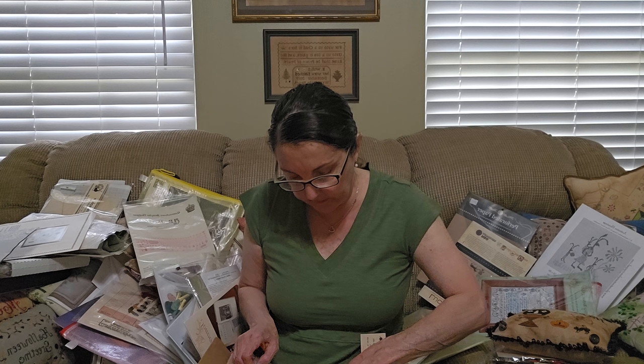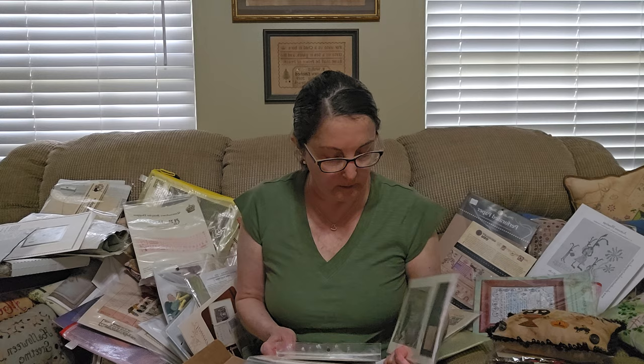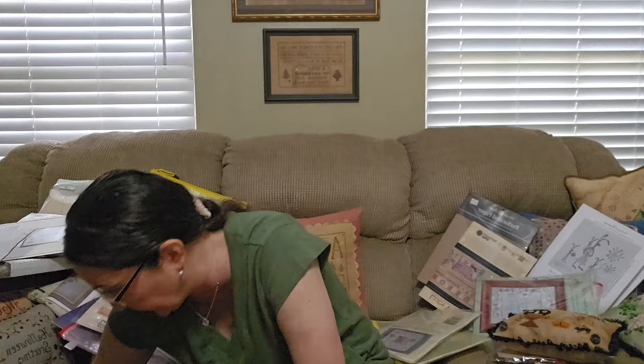And it came with one of these waxers. I don't know what else is in here, but I'm not going to do it. It's just the house is too big. I'm just never going to get to it. So that's actually going to be in my sale. I'm going to have a sale today.